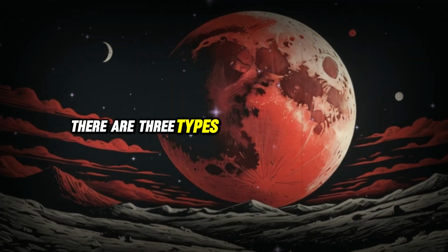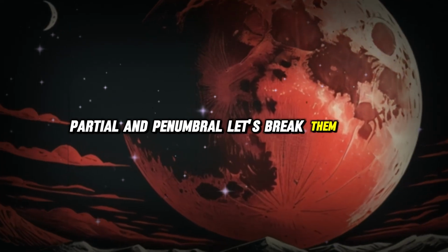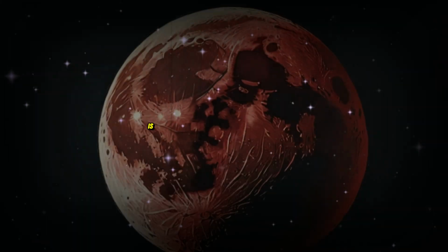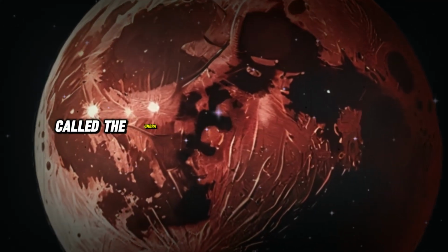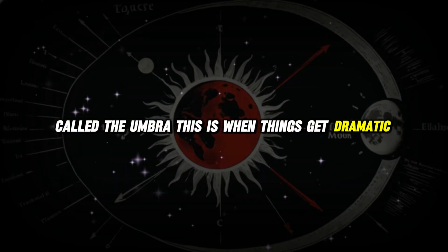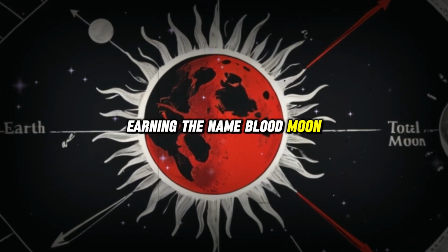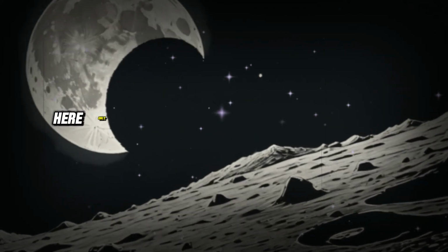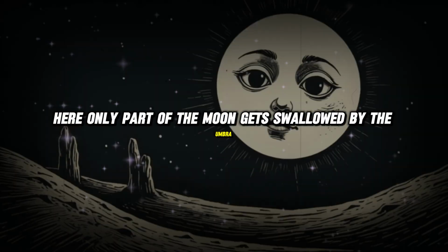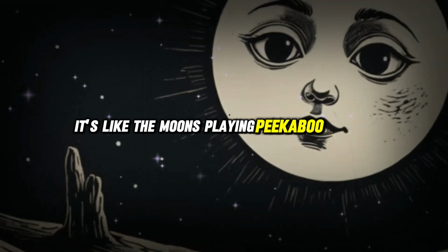There are 3 types of lunar eclipses: total, partial, and penumbral. Let's break them down. A total lunar eclipse is when the entire moon dips into Earth's darkest shadow, called the umbra. This is when things get dramatic. The moon turns a deep red, earning the name blood moon. Spooky, right? Then we've got a partial lunar eclipse. Here, only part of the moon gets swallowed by the umbra, while the rest is still lit by the sun. It's like the moon's playing peekaboo with us.